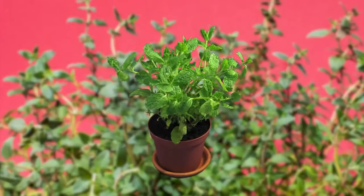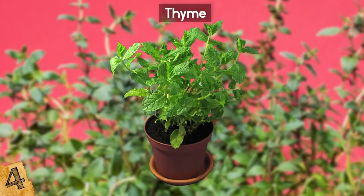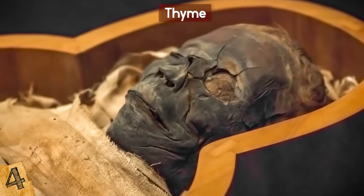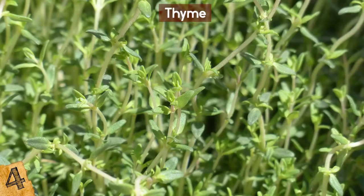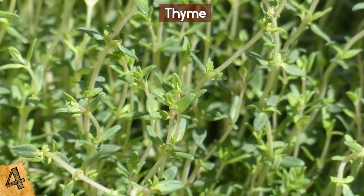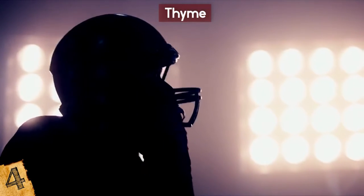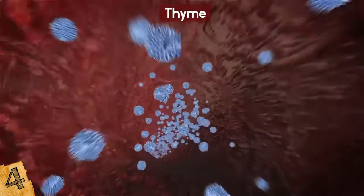Number 4. Thyme. You might know this plant for its aromas, but just about everything in the thyme plant can be beneficial to your health and well-being. In fact, thyme was used in ancient Egypt to help both cure maladies and prepare bodies for embalming. For the living, it's known for its antifungal, antiviral, antiseptic, and antiparasitic properties, which basically means it'll help protect you from just about anything, including helping with food bacteria that you accidentally get into your body.